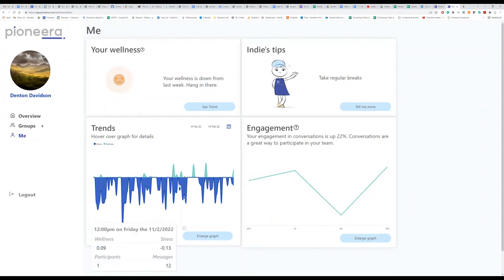Down here are stress and wellness patterns. This person's doing pretty well. They're stressed, but they're recovering very nicely. I would like to see a little bit more wellness. And we've got a period of productivity, which we see as stress and wellness at the same time. So they're doing quite well.